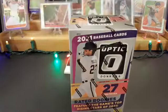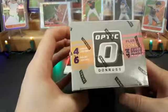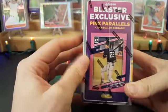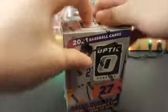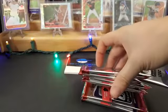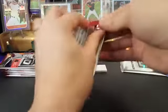All right. So in our optic blasters, there'll be six regular four-card packs and then a bonus three-card pack that should have some of the pink parallels in there for us. There's our empty box, our bonus pack, and then 1, 2, 3, 4, 5, 6 of the base packs. We'll save that bonus pack for the end. First optic of the night. Good luck to everyone.